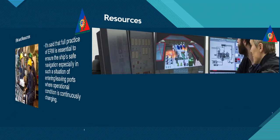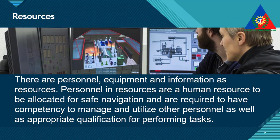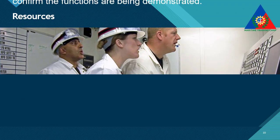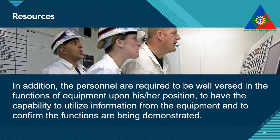And now, resources. There are personnel, equipment and information as resources. Personnel are a human resource to be allocated for safe navigation and are required to have competency to manage and utilize other personnel as well as appropriate qualification for performing tasks. In addition, the personnel are required to be well versed in the functions of equipment upon his or her position, to have the capability to utilize information from the equipment and to confirm the functions are being demonstrated.